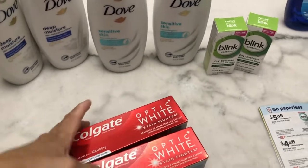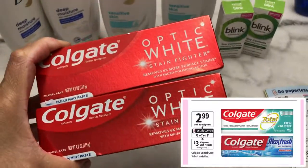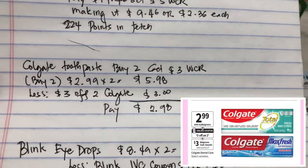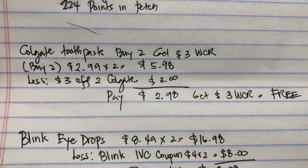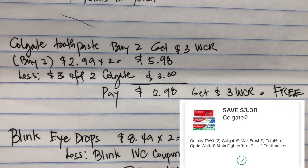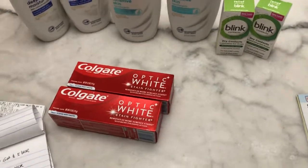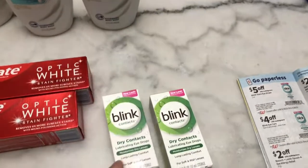So next is the free toothpaste. The Colgate Optic White is priced at $2.99. And when you buy 2, you will get $3 Walgreens cash reward. So I bought 2 Colgate Optic White. And this is my note for the Colgate. The 2 Colgate Optic White are $5.98. I used the $3 off 2 Colgate digital coupon. I paid $2.98. I got $3 Walgreens cash reward, making it free toothpaste. And in CVS, we got free toothpaste also, Crest and Colgate toothpaste. We love free items.